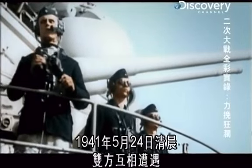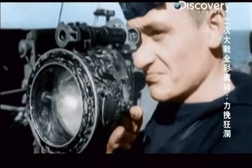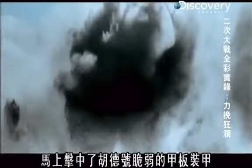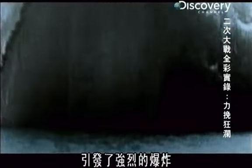Early on May the 24th, 1941, the two forces met. It was the first time the two sides' battleships had squared up to each other. Almost immediately, a shell from the Bismarck plunged through the weak deck armor of the Hood. It penetrated one of the aft magazines. There was a huge explosion.